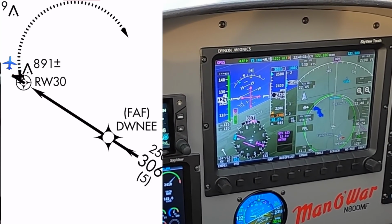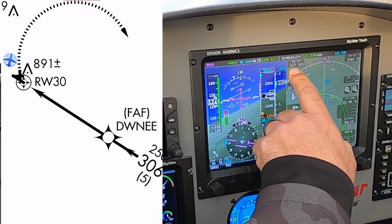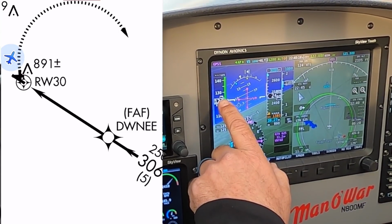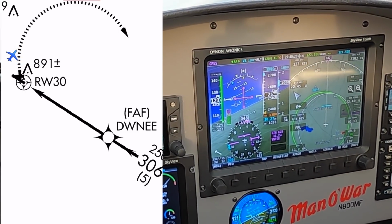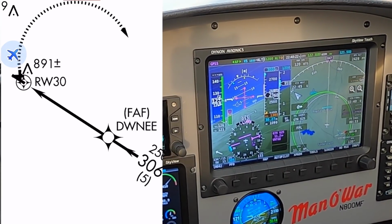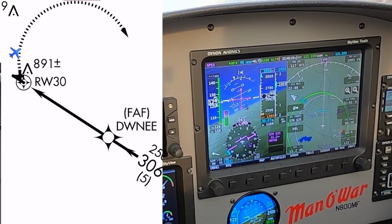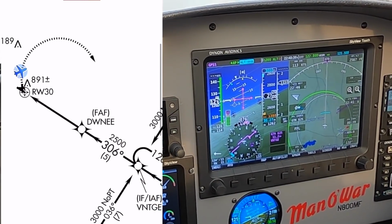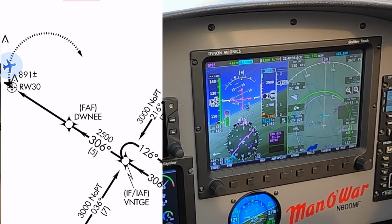I just add power to keep whatever indicated airspeed I want. Autopilot's doing a 1,000 feet per minute climb, and I just adjust power to adjust what speed I want. I'm just going to climb at 120 indicated knots. No need to go super fast. Again, this is going to turn all the way around to the right and go directly to Vintage intersection to enter the hold.